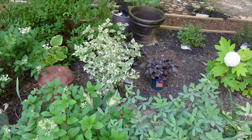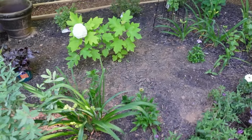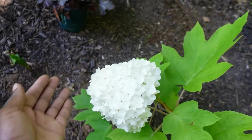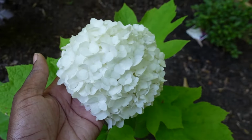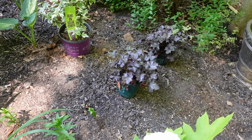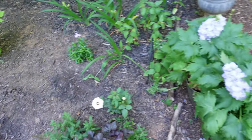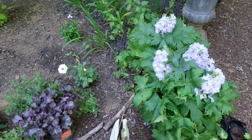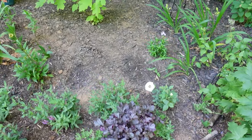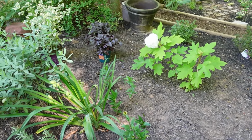I do want to get that variegated Rose of Sharon in the ground. I have some mulberry corbels. Let's check out the bloom on this Gatsby Moon oak leaf hydrangea. Gorgeous. So I have about three mulberry corbels I'm going to tuck in this area. And I have some delphiniums as well, and another daylily. I'll probably go ahead and pop over here. So let's go ahead and get started.